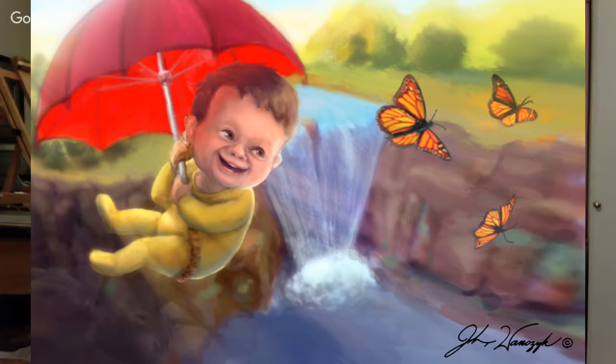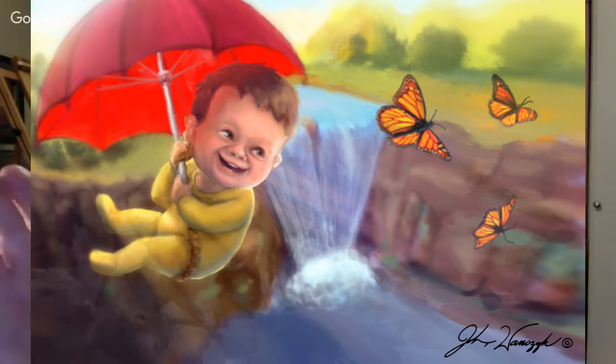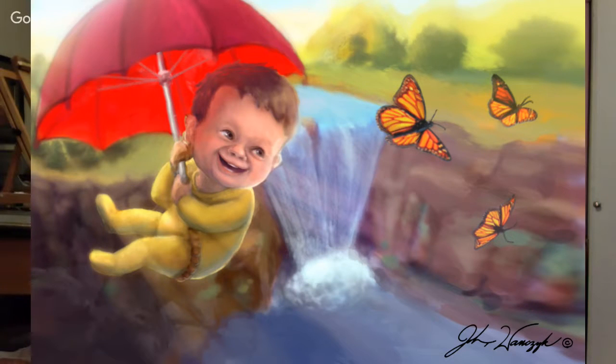And then you always have to be careful when you're putting in teeth. I see he's got some teeth there. Those teeth are okay. But when you're putting in teeth, you've got to really be careful because sometimes it looks really weird. It starts to get into too many lines on a child's face, right?